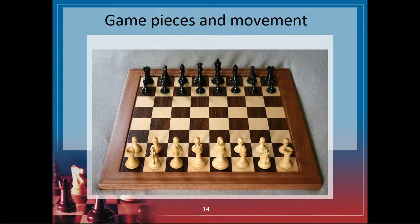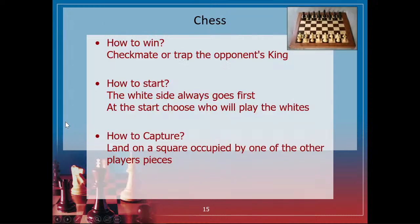All right, so let's talk about our pieces. The big one is how to win, okay? So the goal is kind of to win, isn't it? How to win: checkmate or trap the opponent's king, okay? How to start: the white side always goes first. At the start, choose who will play the whites, okay?